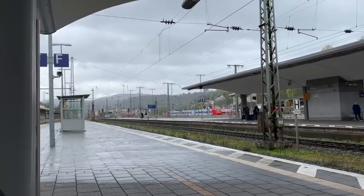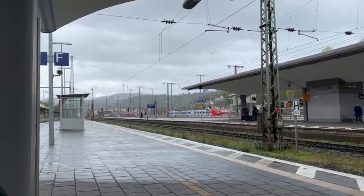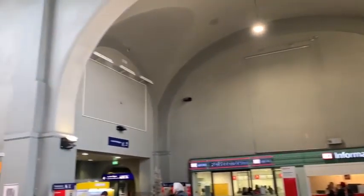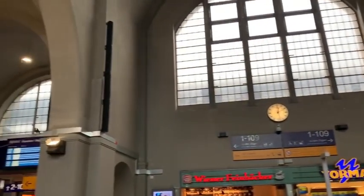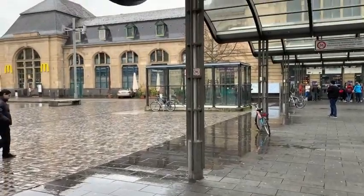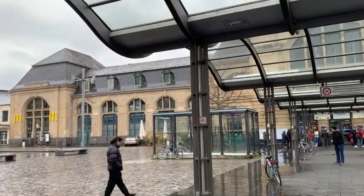Arrived in Koblenz Hauptbahnhof, and here I'll be waiting for 2 more hours. Even though there was a long waiting time, I still found things to do meanwhile. I went on looking around the station. Also went outside to take a look at the station's exterior.